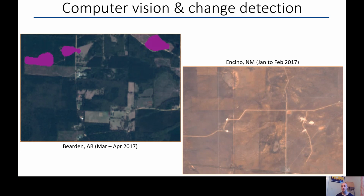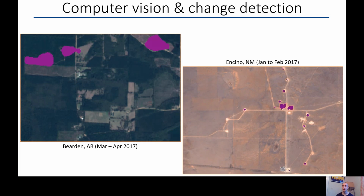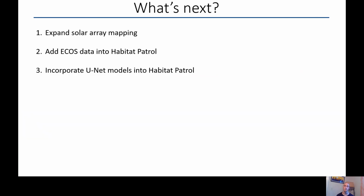Another example from a different environment, we've got before and after imagery showing some oil and gas buildout down in New Mexico. And here's the outputs from our computer vision model identifying those anthropogenic land use changes. So we're really excited and encouraged by these early results from this new approach, and are looking to continue to build and improve upon these models.